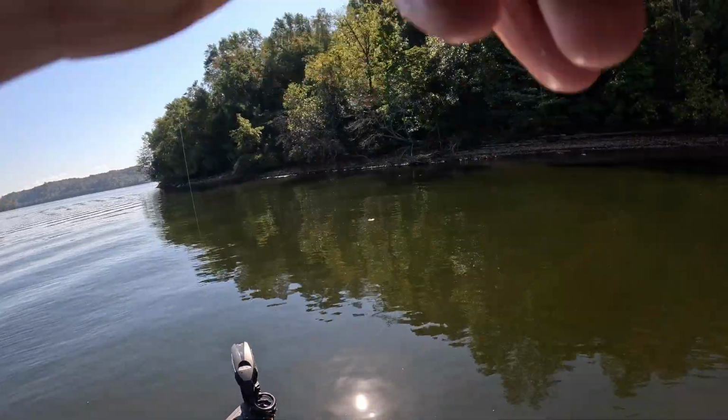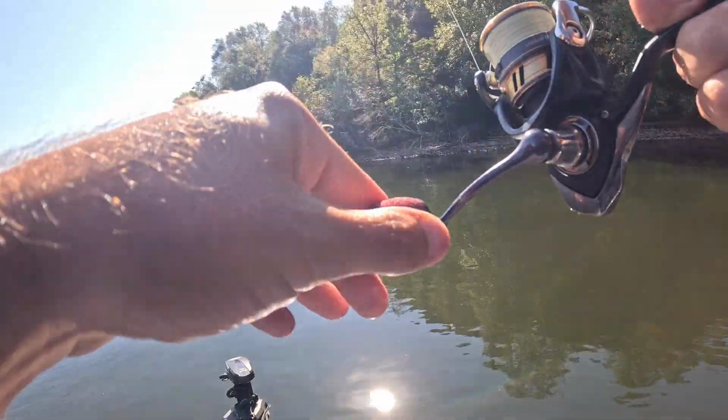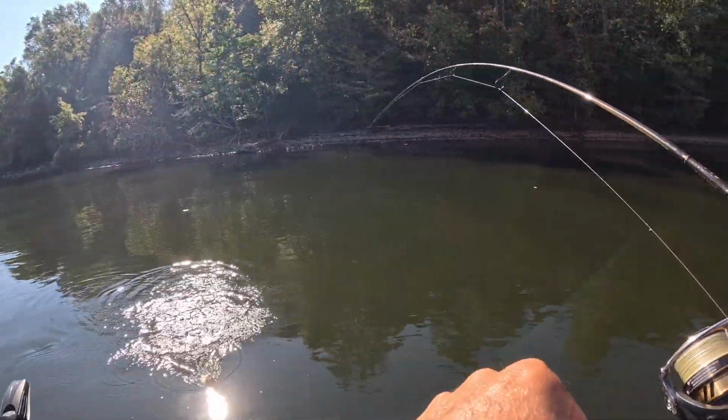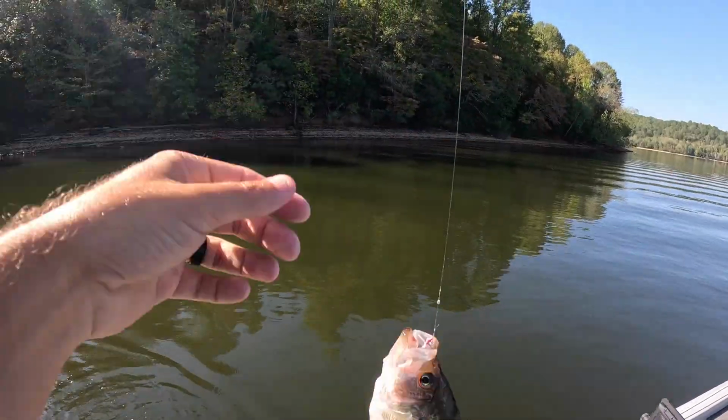There we go. Another crappie too. A few bluegill in there. Keep expecting to get one of them, but all we got so far is crappie. That was a little bit smaller, but it's still a good keeper.